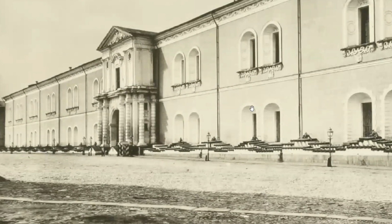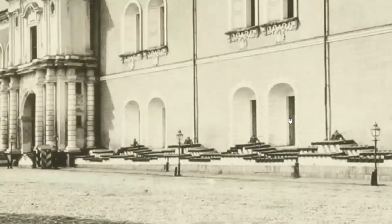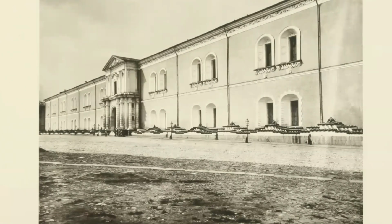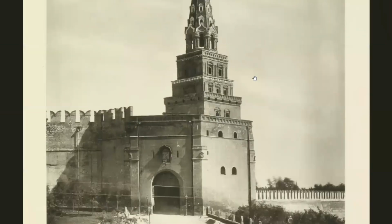But look at the size of these windows. You can see there's a guy here. Look at the size of just these windows. So imagine how tall this ceiling is inside, right? It's like 1, 2, 3, 4. It's like about 6 of him. That's like a 30-foot ceiling or more. Just because you can, and just because you can't heat it, right?